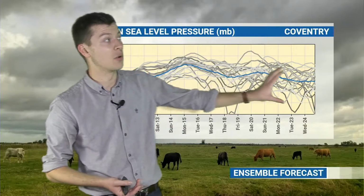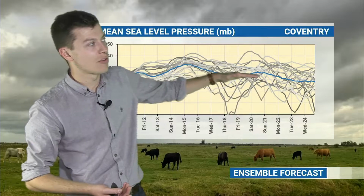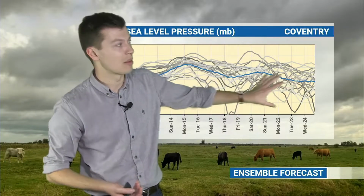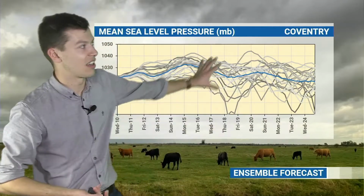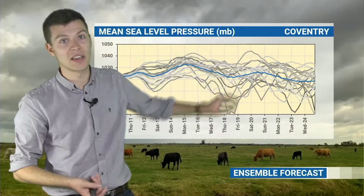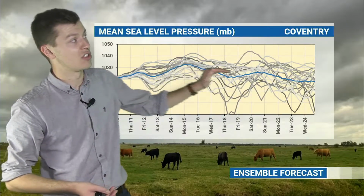And similarly going forward, that uncertainty in the spread remains generally quite large. One thing is there is a general dropping in pressure, which I think becomes a little bit more apparent in the following week. The main uncertainty, I think, is this period, the end of next week and into the weekend. But generally, if you look at the averages, you can see a slight drop in pressure as you go forward.